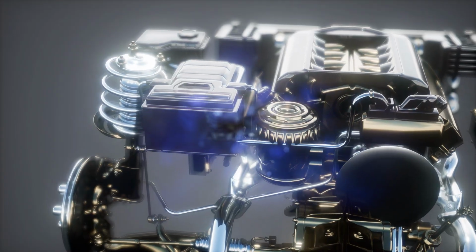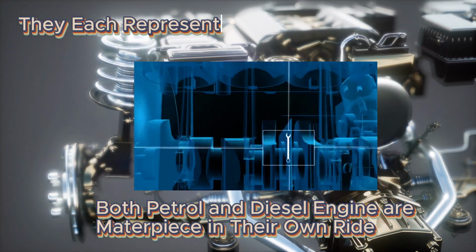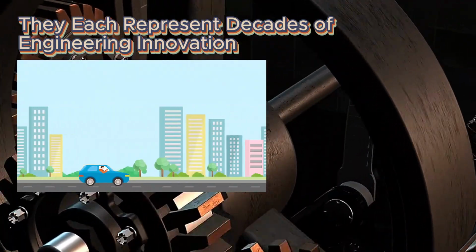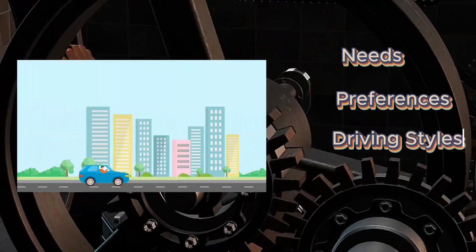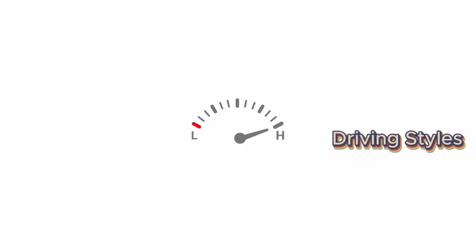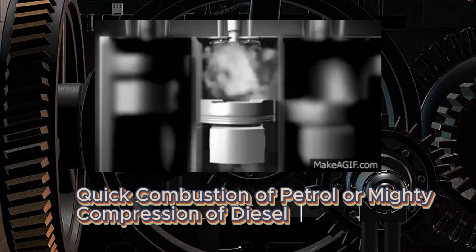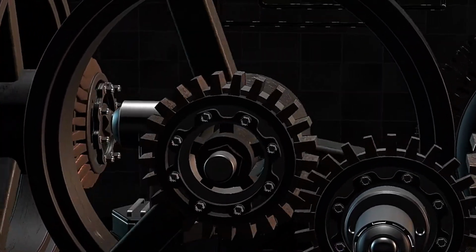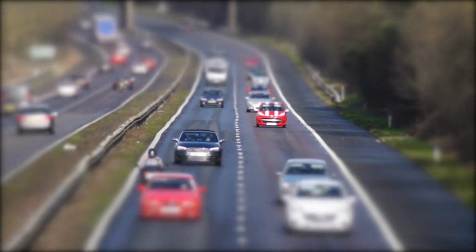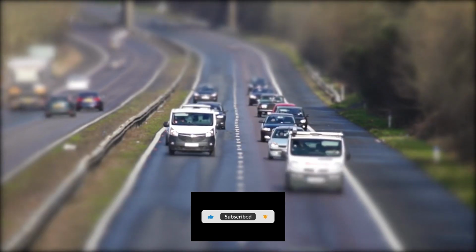Final thoughts. Two engines, one purpose. In the end, both petrol and diesel engines are masterpieces in their own right. They each represent decades of engineering innovation, catering to different needs, preferences, and driving styles. The next time you fill up your tank, pause for a moment and think about what kind of power you're unleashing. Whether it's the quick combustion of petrol or the mighty compression of diesel, you're tapping into a legacy of mechanical genius that continues to evolve. And now, you don't just drive your vehicle, you understand the soul of the engine powering it.